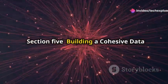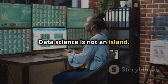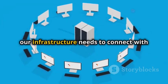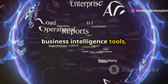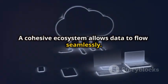Section 5. Building a cohesive data science ecosystem. Data science is not an island. It's part of a larger ecosystem. To be truly effective, our infrastructure needs to connect with other systems. This means integrating with data warehouses, business intelligence tools, and more. A cohesive ecosystem allows data to flow seamlessly.